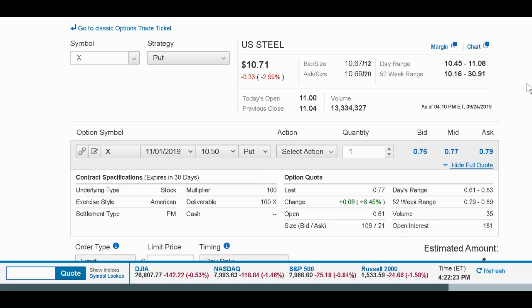U.S. Steel, another example. How about buying $1,050 worth of U.S. Steel, which again would be a discount to the current price of $10.71 a share, and I'd get paid, let's say, $77 mid-price up front, minus commissions and fees. Not bad. Get paid $77 to buy a little bit over $1,000, $1,050 worth of U.S. Steel stock. Now, only do it if you believe in the company and you think the stock price is going to stay the same or go up. Don't buy it if you think the stock price is going to tank. That's not the idea.